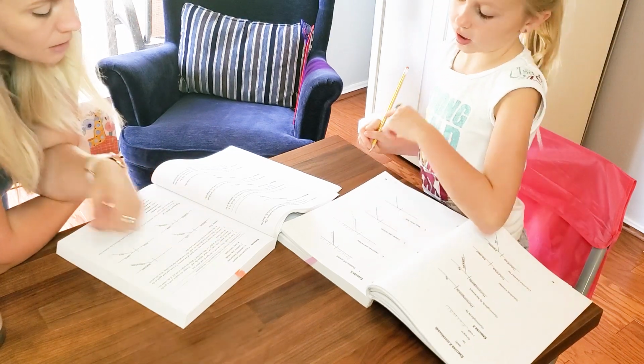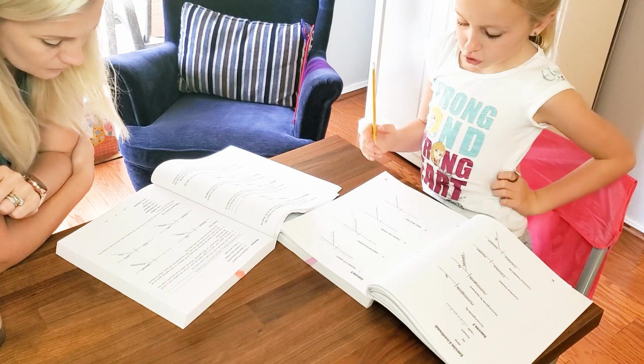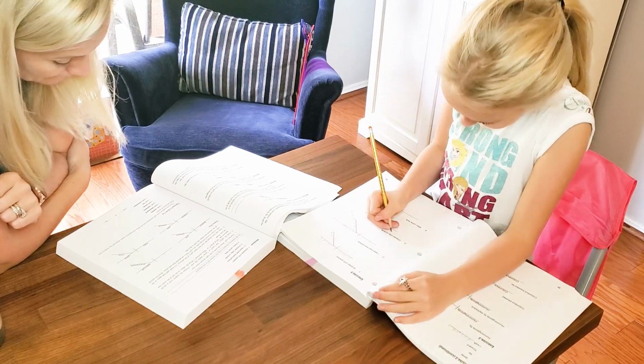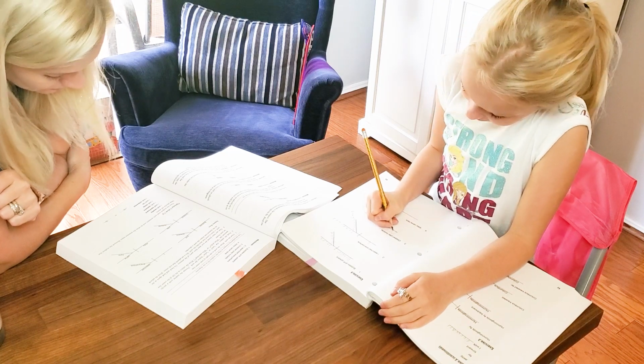And I didn't even look at it. Number 3 sentence, please. Children play outside. That is very true. That is super true. Children love to play outside.